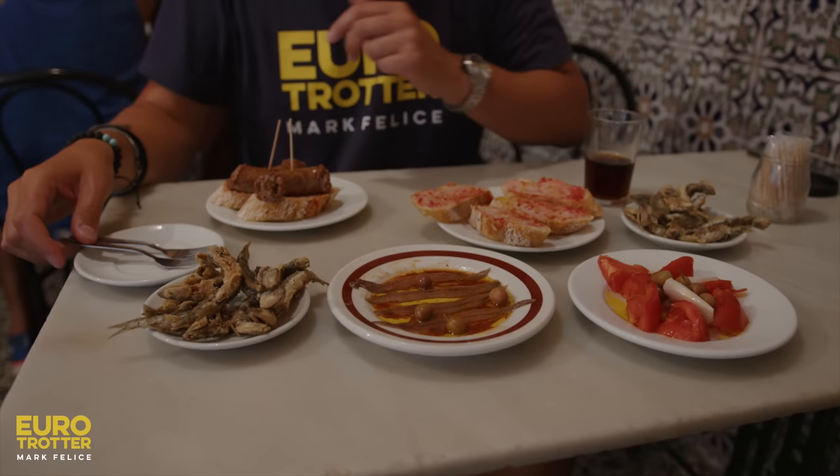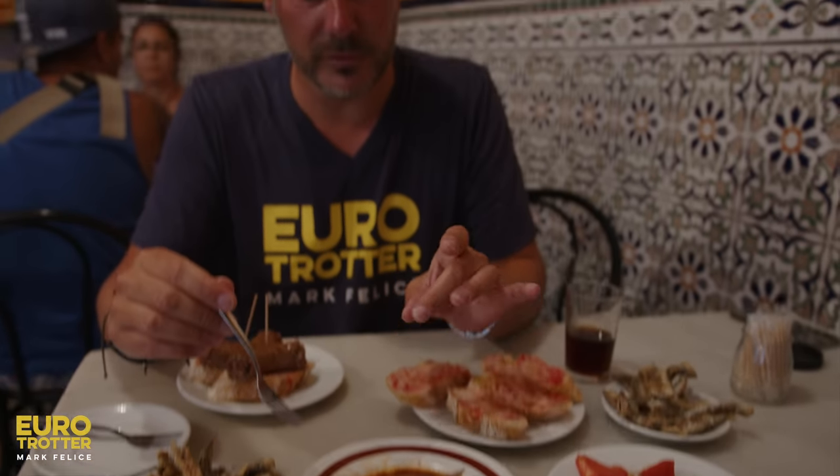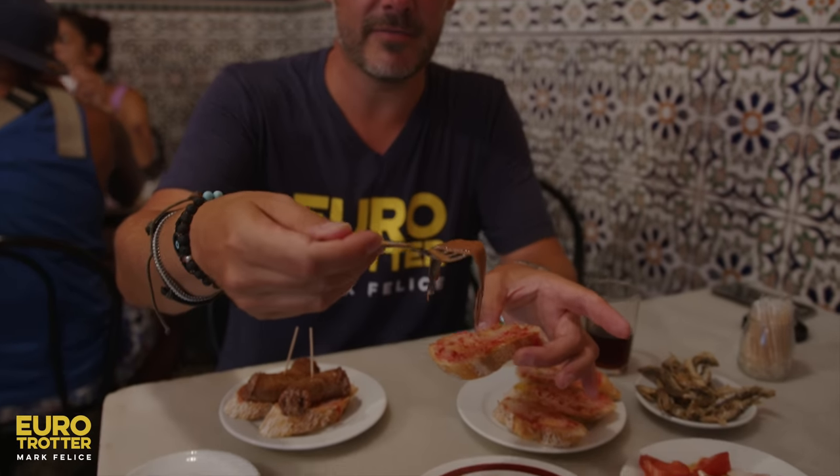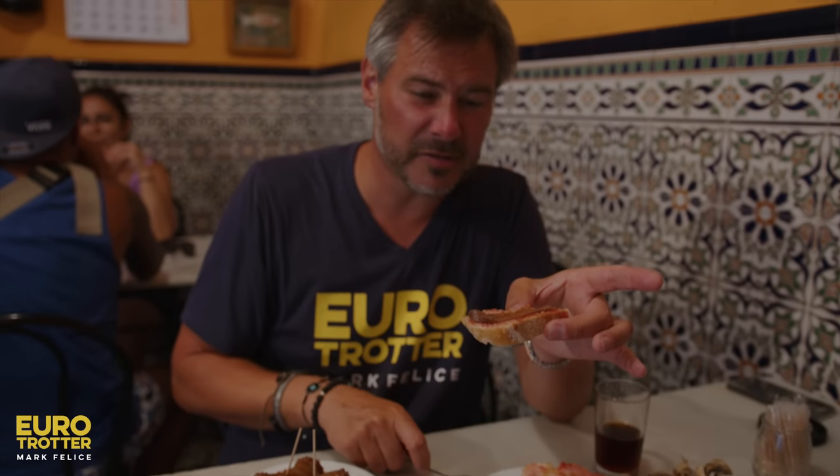Another tapas that you have here is the regular anchovy with a beautiful little, almost like a Niçoise olive, if you will. And then the tomato bread. Now let me tell you what, I'm a sucker for the tomato bread here in Barcelona. But what I would do here is I would actually combine the two. So I'm gonna take this beautiful anchovy fillet, and rather than eating it by itself, I'm going to put it right here on the tomato bread. Because what that's gonna do is it's gonna give me the punch of the salt, I got the sweet of the tomato, I got the crispy, soft, airy bread, and it's gonna be the perfect tapas to go with my vermouth.